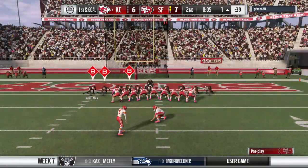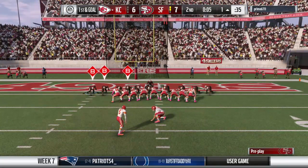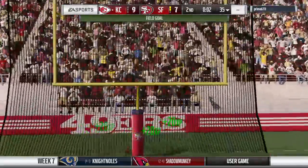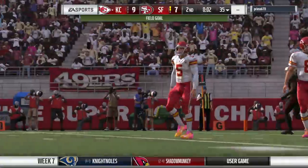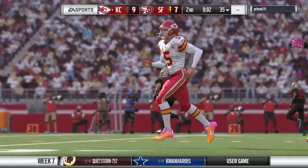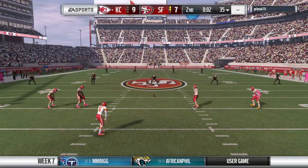Now with 5 seconds left, not really enough time to run another play and then stop it, so on comes the field goal unit. From the right hash at a bit of a tight angle. And Santos able to put this one up and through. It's good. And they jump back in front here. It's 9-7.